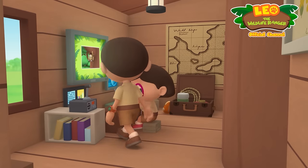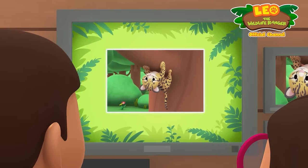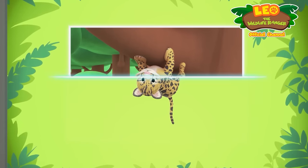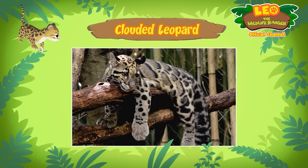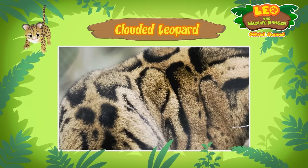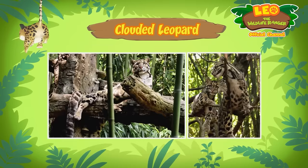Katie, did you find anything about the cat? Hi, Leo. It seems that the cat you found is a clouded leopard. It's a cub, which means that it's still a baby. A clouded leopard cub? The clouded leopard gets its name from the special cloud-like spots on its fur. These spots serve as camouflage so they can hide in the trees.